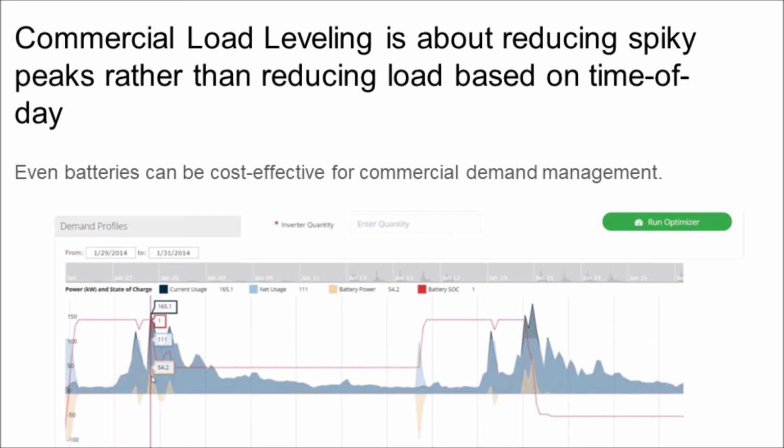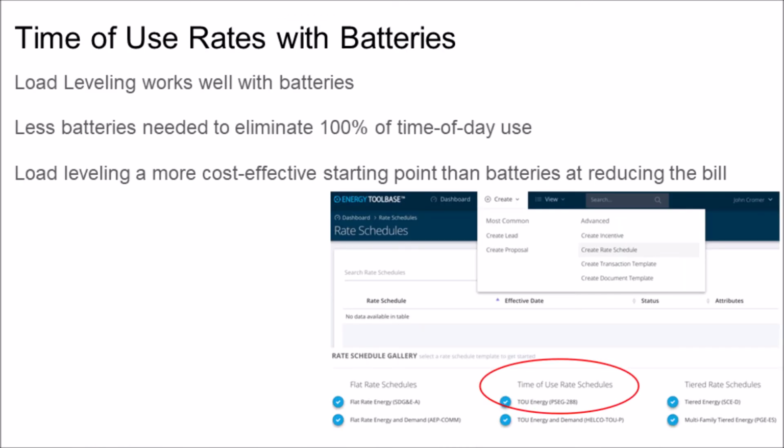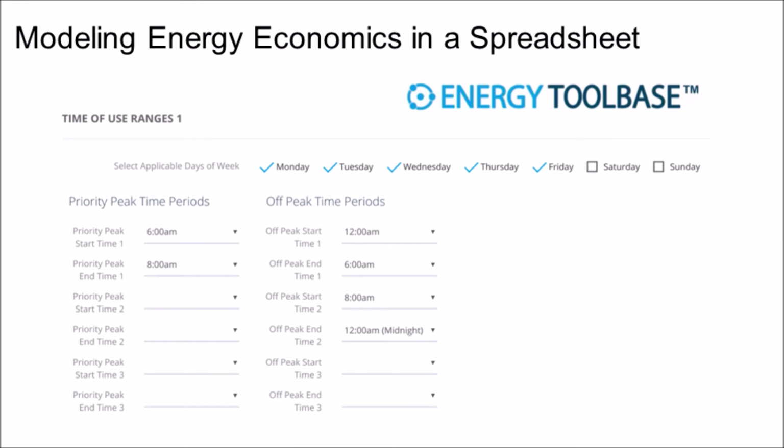Even lithium ion batteries, which are expensive, can be cost effective in this sort of commercial load leveling. So all the more cheap digital controls are all the more cost effective, and they can work great in tandem. Now, I modeled my time of use rate with Energy Toolbase because it doesn't have my rural electric cooperative's time of use rate in their database, which is unusual. They're the market leader in electric rate modeling and structuring. A similar spreadsheet could be programmed in Excel or Google Sheets, but here the interface to get the spreadsheet set up is nice and easy.